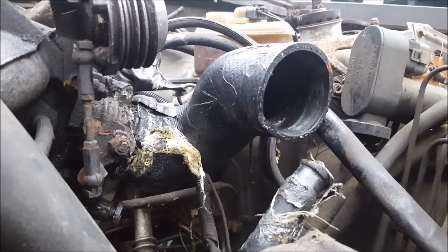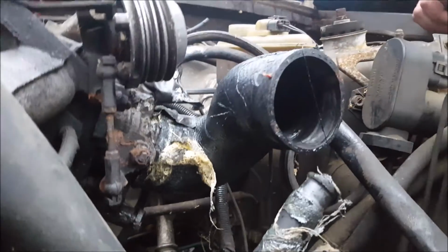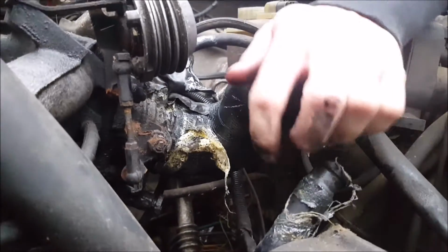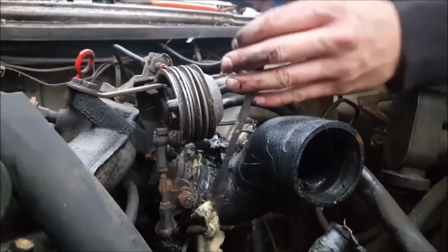I got the duct tape off. Oh, there's where the turbo hose is bad. Underneath. Is it a split? Just a little hole. Oh, gross. That's disgusting. So, as we can see, that's where the turbo hose is ripped. Wait, is there another clamp on this? Yes, there is.